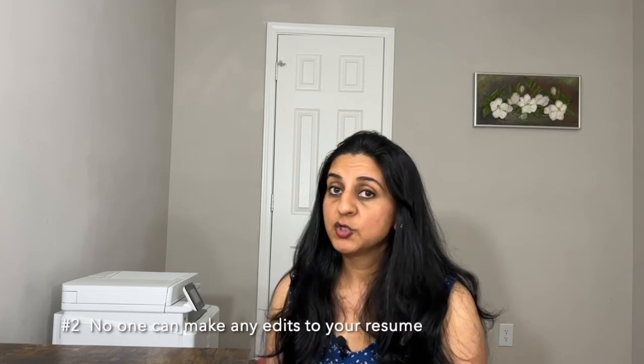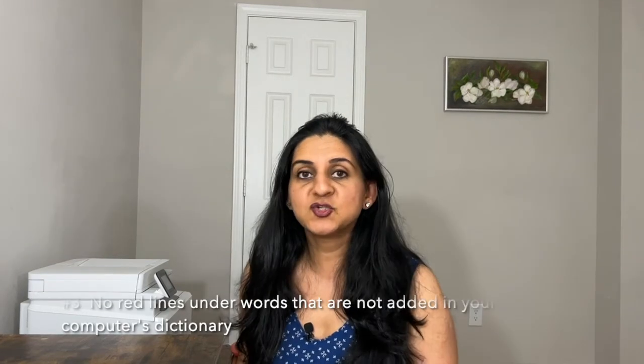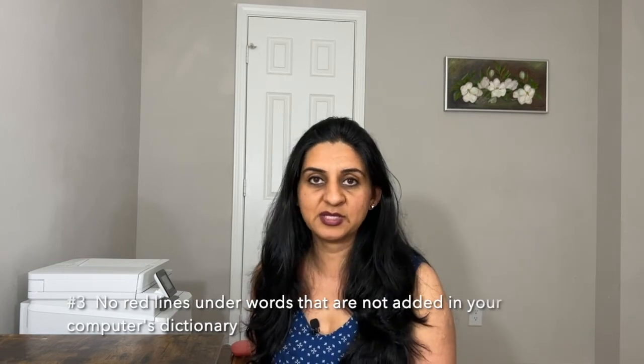Number 2, no one can edit or make any changes to your resume. And then number 3, a PDF file doesn't show red underlining under certain words, unlike MS Word or Apple Pages. And this keeps your content looking clean. With that, now you have a thorough checklist to follow to get your proofreading and formatting correct. If you check off all these steps, I'm sure your resume will get noticed and you will get more interview calls.